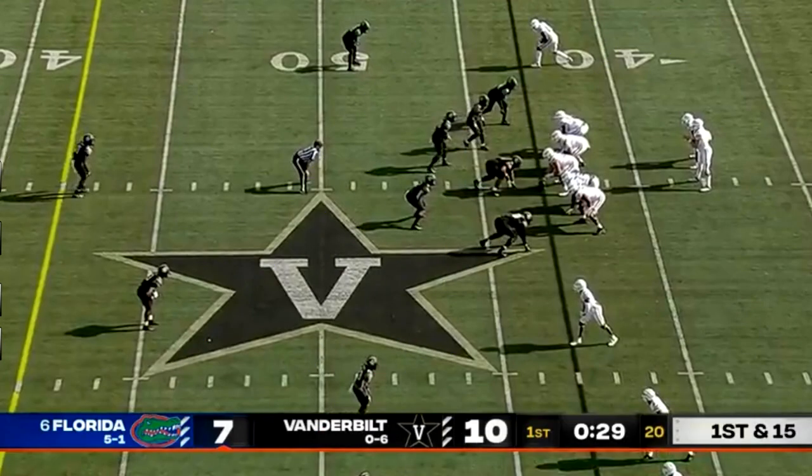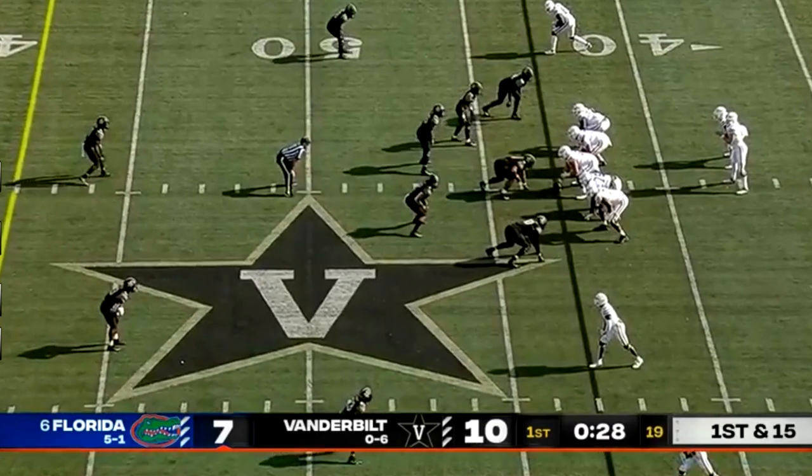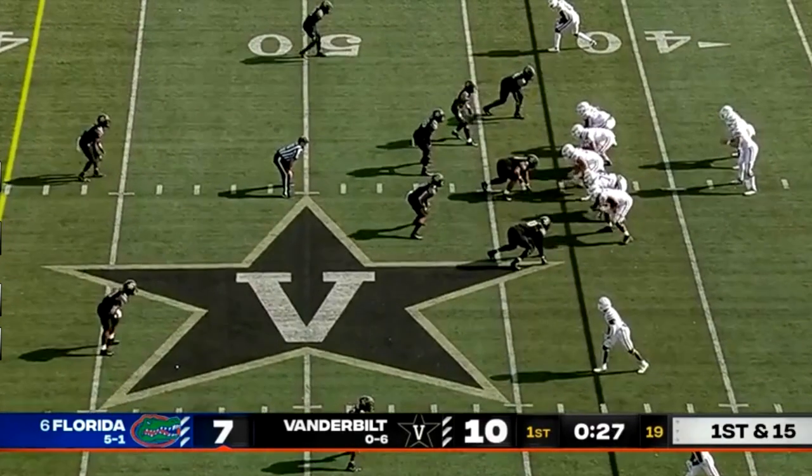It's first and 15 here. I thought Florida had a few more conservative calls than we've had in the past, especially given how well Florida's offense was playing. This is the first quarter. Vanderbilt 10-7 at this stage.